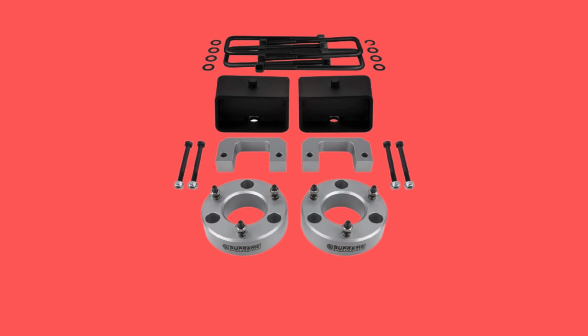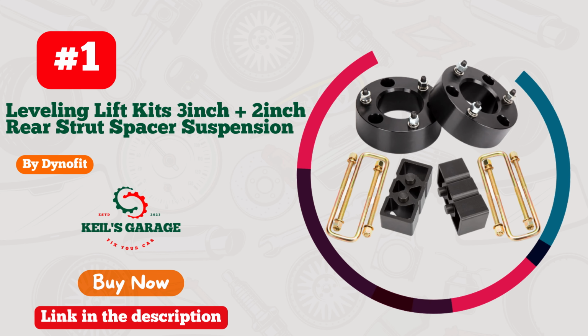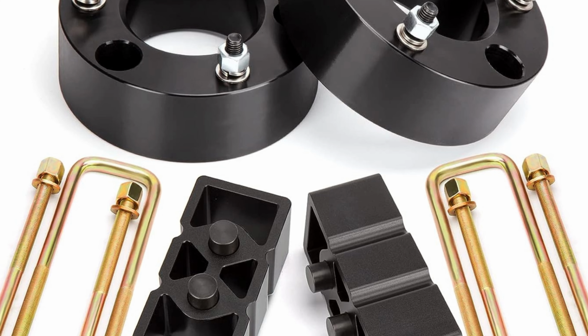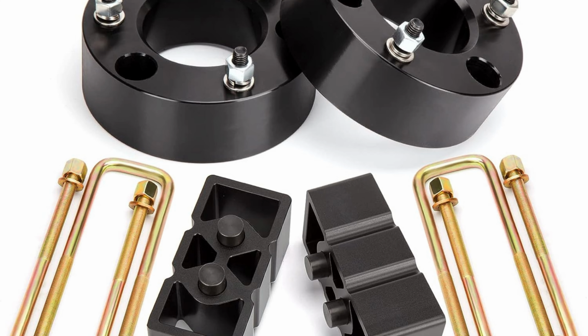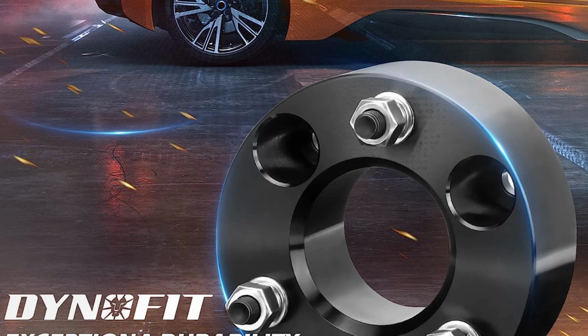So let's start. Number 1. Revitalize your ride with DynoFit lift kits. Transform your vehicle into the ultimate off-road beast with these top-notch lift kits. Experience unparalleled performance and style as you conquer rough terrains with ease.